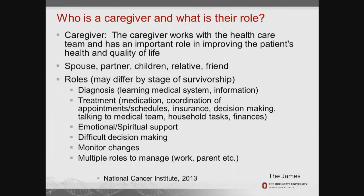Caregivers also provide emotional and spiritual support, help with decision-making, monitor changes in health or just changes in the patient in general. And I think it's also really important to remember that caregivers are in multiple roles and are juggling all this, which is where I think stress tends to come in when you are caregiving, but also sort of managing. Life doesn't stop when you're a caregiver, so you have to keep juggling all these balls in the air, which can become really stressful really quickly.